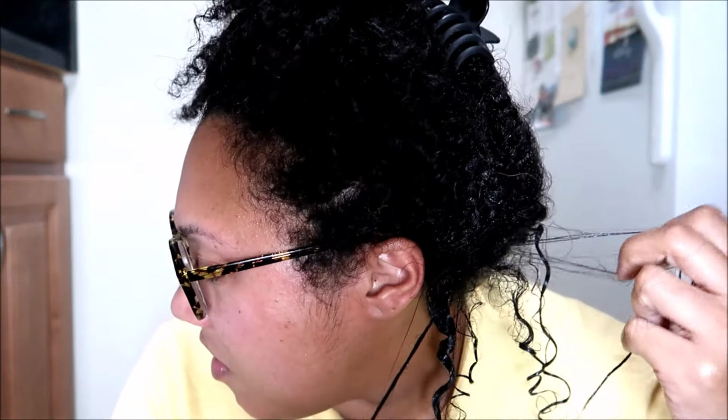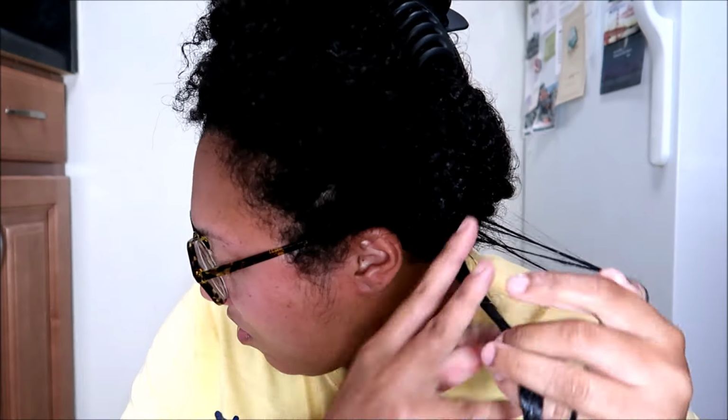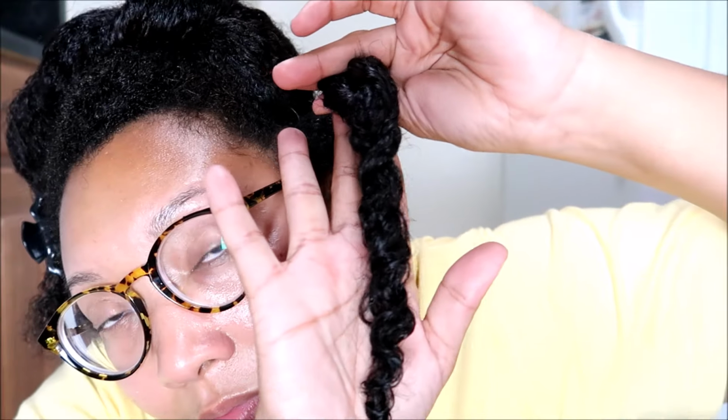I detangle by removing the shed hairs until I can comfortably finger detangle each section without a lot of resistance. That's how I know that I've got the majority of the tangles out, which is definitely what I'm looking for. My curls were looking so healthy during this process. Even though it took a lot out of me, it was so nice to see them all nice and happy with a lot of elasticity.